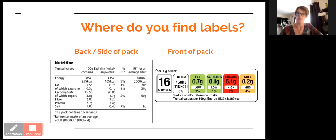So this one's showing it's red, or if we're going for green, where it's easy to see foods that we can pop into our trolley when we're dashing around the supermarket trying to get the shopping.